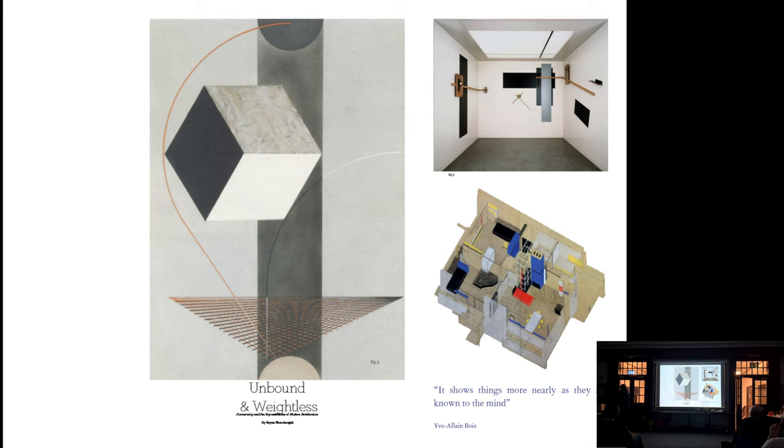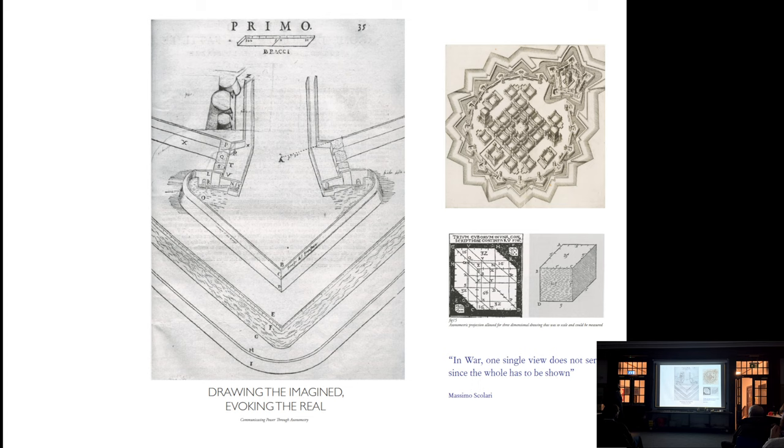And then in the master's, I was really interested in the idea of power and how architectural drawing can be symbolic of power. So the axonometric is used to represent time, but also the idea of the God's eye view, which I mentioned before. So you're able to see things that others can't. They were used for drawings of fortifications because they were accurate and geometrically precise. But essentially, Scholar says, in war, no single view does not serve. The whole has to be shown. So the idea of seeing the whole, seeing everything from this view from above, really had these connotations of power.